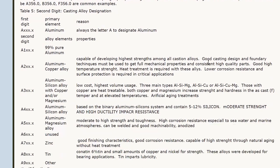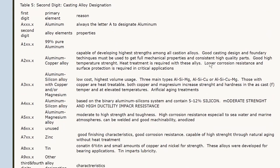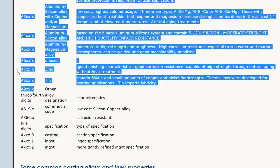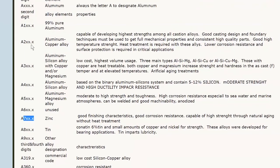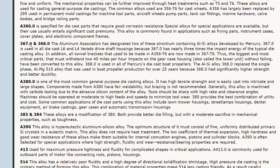And here's a classification for casting alloys, 1, 2, 3, 4, 5, 6, 7, 8, 9. So just like we had before, that doesn't quite match. There's some matching. There's the 7s, there's the zinc, etc. So it's pretty similar. Here's some examples of casting alloys.